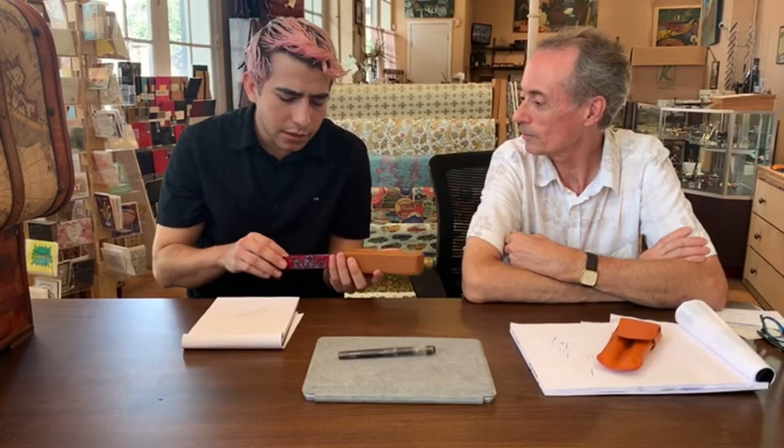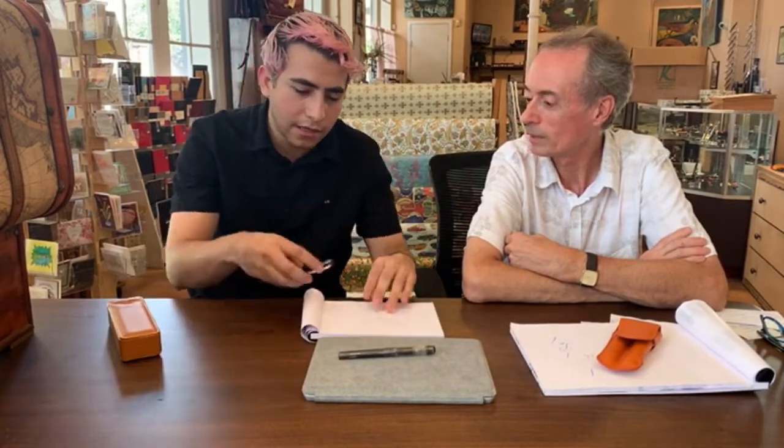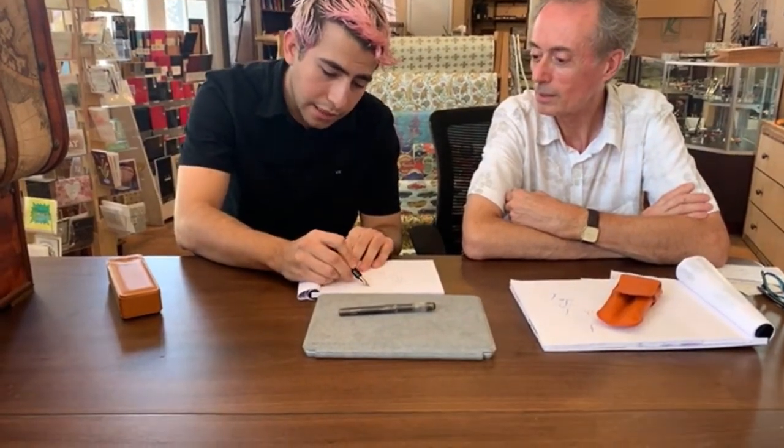You try extra fine with this one also. Which ink would you? I like right now. I have a red ink in here, so it's gonna be a bit harder to see, because it is a light ink.